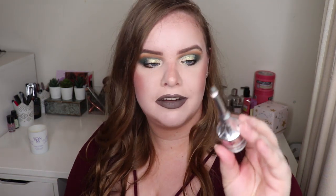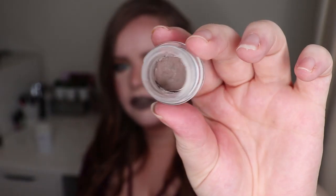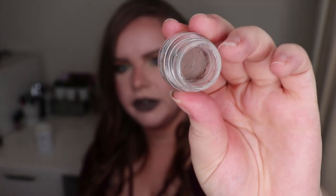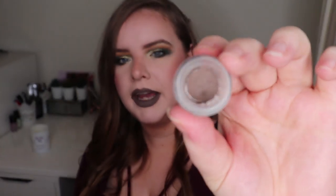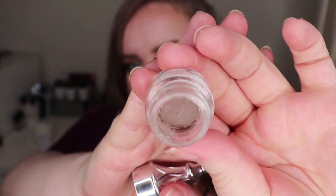The next one is just for my eyebrow. It's the Benefit Brow. It still weighs 29 grams. It is in the shade 2. It does not look any different. I was using it a full year on Christmas Day. I have finished up one of these before. It is quite a dry formula.